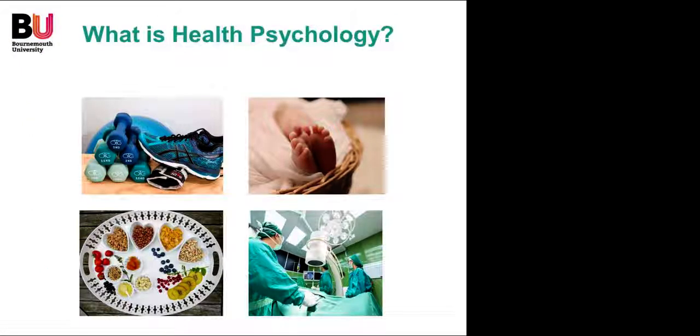So what is health psychology? Well, it covers two main areas. One is promoting health and well-being, and another is supporting people with chronic or long-term illnesses. Health psychologists might help people lose weight, stop smoking, eat more healthily, take more exercise. They also use their skills to improve the healthcare system. For example, they might advise doctors about the best way to communicate with patients.